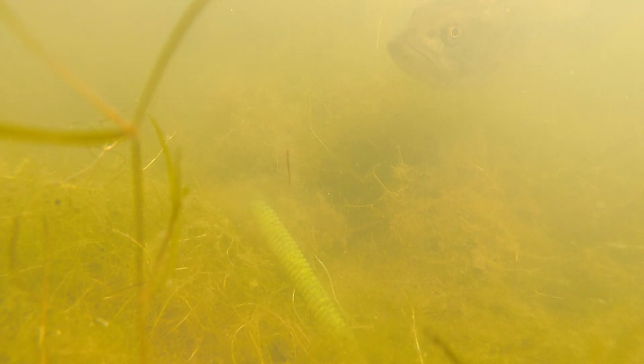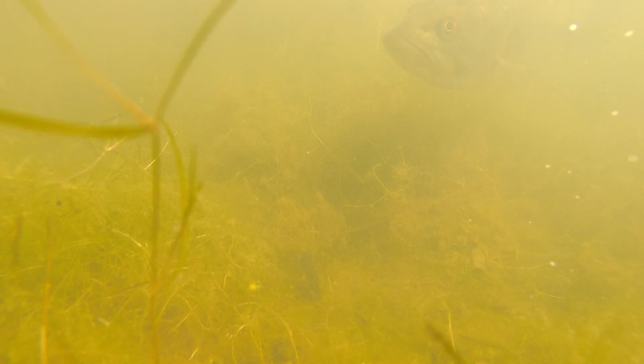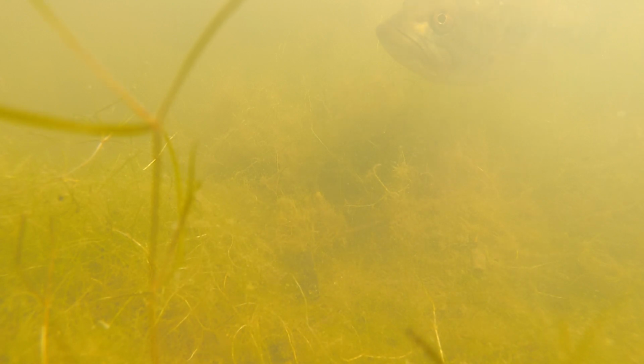Now here's a fish that wasn't quite so committed. You can see him eyeing the bait, but notice he's not reacting to the movements. Fish like this can be caught, it just takes a bit more patience and finesse.